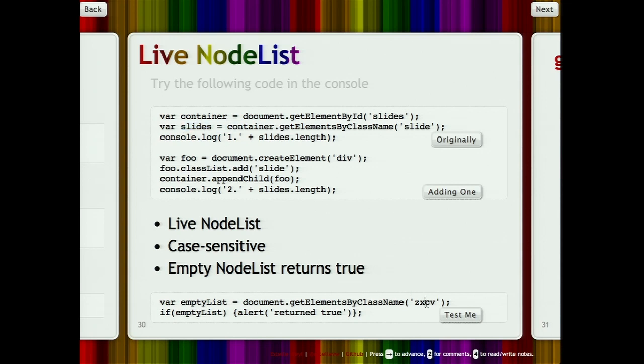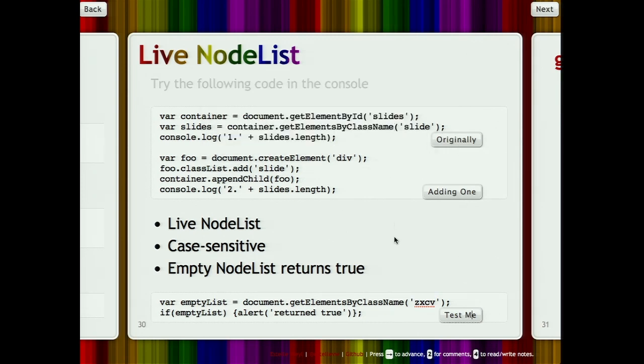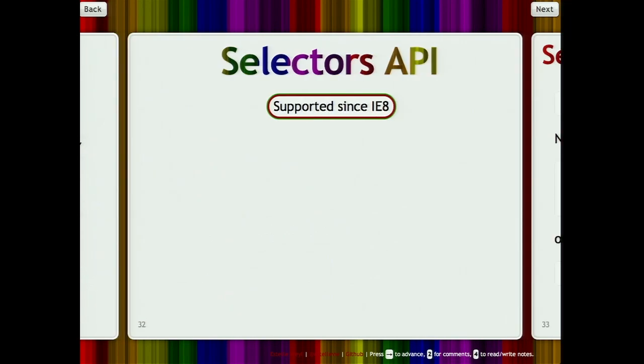So here in this example, I'm saying getElementsByClassName ZXCV. I can promise you I don't have ZXCV in my code. If I test it, it actually returns true. So an empty node list is true. The length is 0, but it is true. And classes are case sensitive, so is getElementsByClassName. This is a spec if anyone wants to read it. I'm not going to stay on it, but it's just a resource in the deck. Next thing I want to cover is the Selectors API.